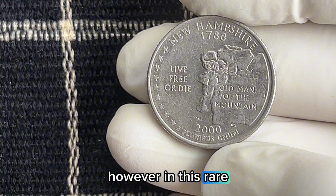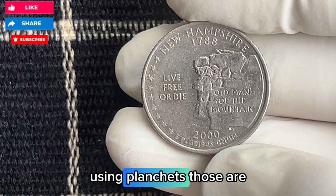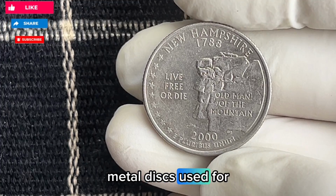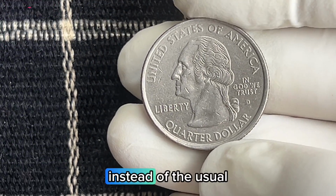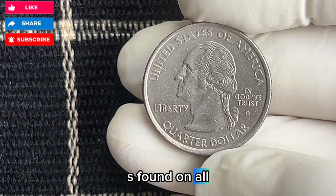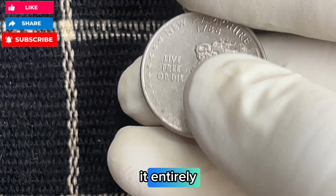However, in this rare case, a small number of proof quarters appear to have been struck using planchets, the blank metal discs used for coins, that did not have the correct mint mark. Instead of the usual S found on all proof coins from San Francisco, these quarters were missing it entirely.